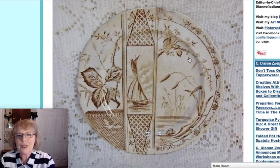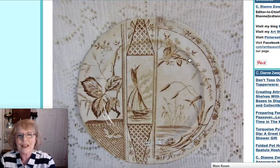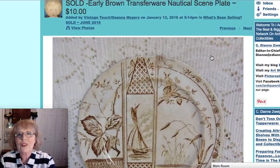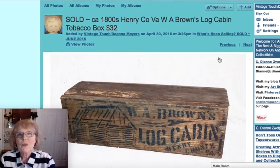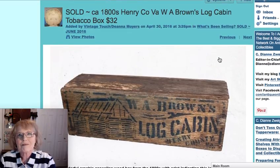Another piece was a brown transferware plate, and this one was charming in the fact that it had the seaside emblems there and the little sailboat and cattails and so forth, and that one sold for $10. Now this had the name on there, Henry County, Virginia. It's a W.A. Brown's Log Cabin tobacco box, circa 1800s from the 19th century, and nice graphics there on it with the log cabin. That one sold for $32.